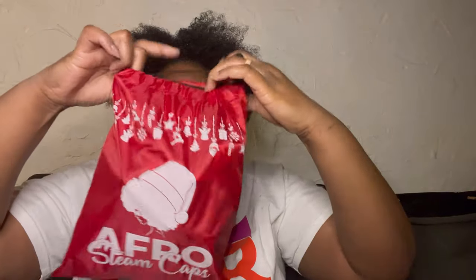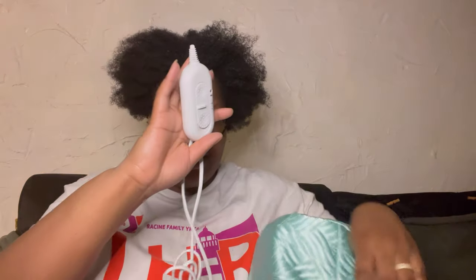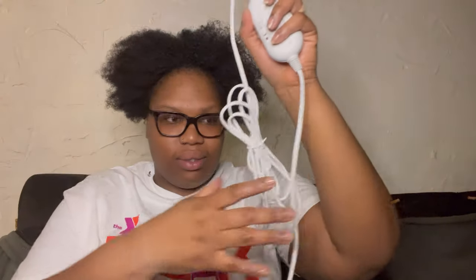Shout out to my mom for my first ever steam cap that she got me for Christmas. This is also an unboxing because I have not used it yet, so I'm checking it all out. Their thank you card they gave me, and to also tag them in this. And I'm reading it, forgetting that I'm recording, just that quick. Here's the cap. It's very nice. Fits my big head perfectly. The controller. And it gets hot really quick. It literally takes about 15 seconds.